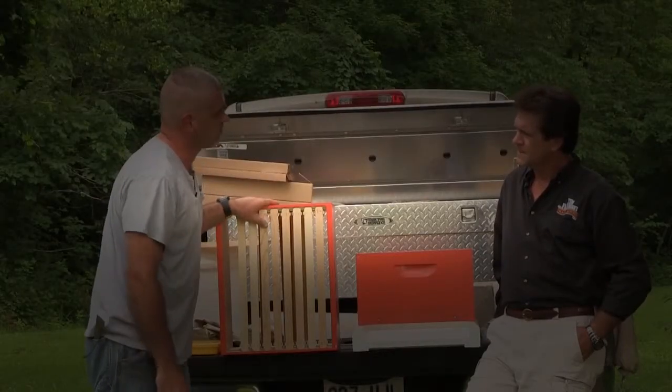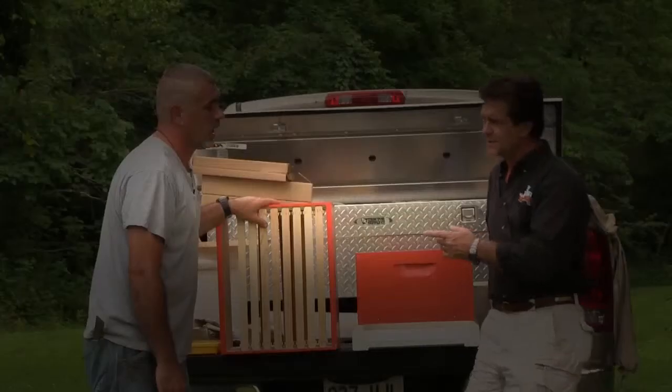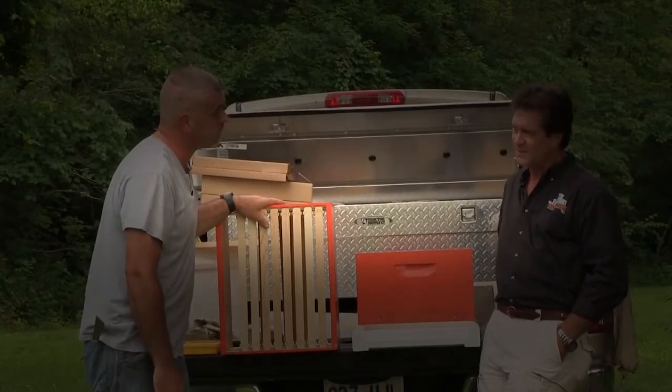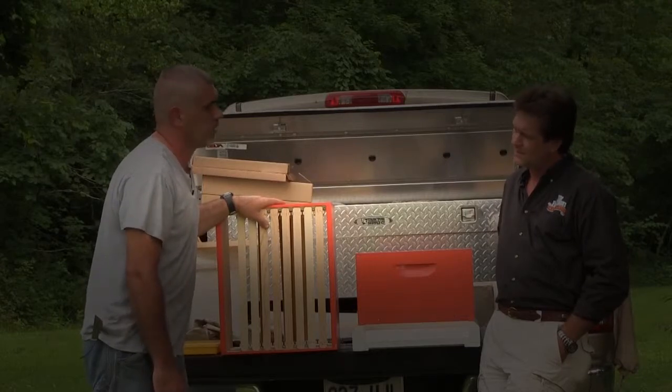They'll draw them out pretty fast. So our goal is to let them have more honey for the wintertime. I'm not going to get any honey out of this box this year. I'll have to buy mine from you. If we keep getting rain like we have been, it's a possibility. You might get half a box later in the fall.